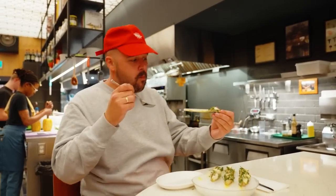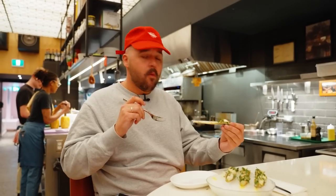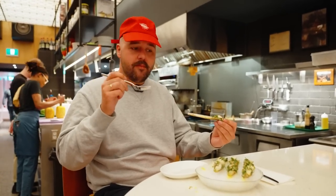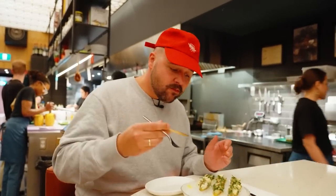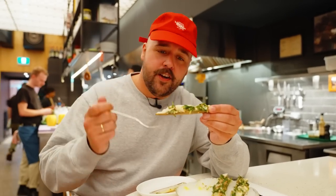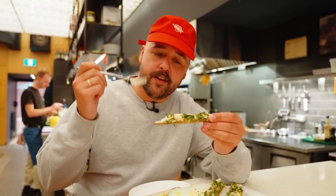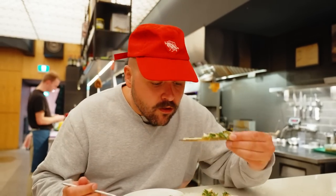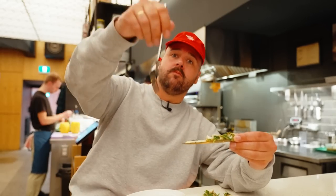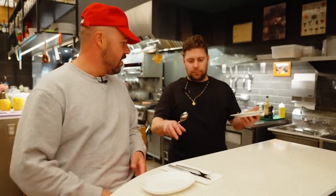Mmm. This is so fucking good. You get a nice, bright lemon acidity. You get the fresh parsley, the fresh mint. It's really a perfect, perfect way to start a meal. Mmm. All right, round two, baby.